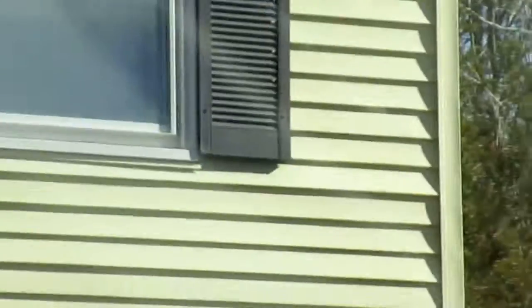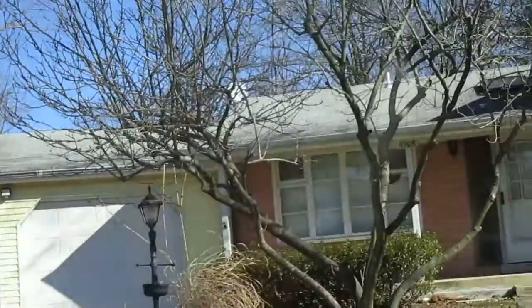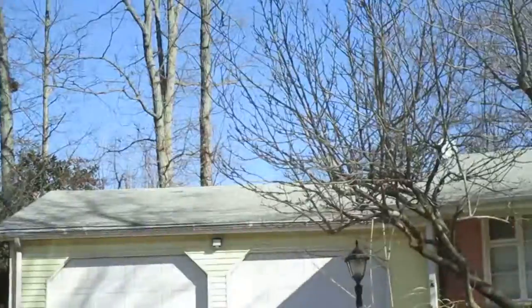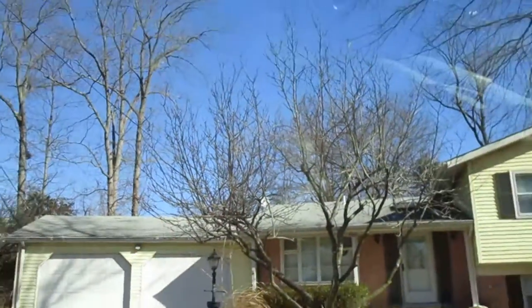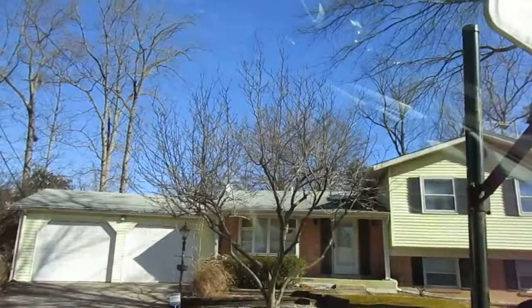Windows look decent. It's got a little basement there. Garage doors look good. Roof looks nice and flat. Shingles look just a little bit old, but they look like they're in decent shape. Gutters and downspouts look like they're all there.